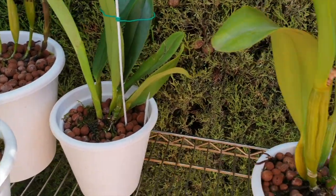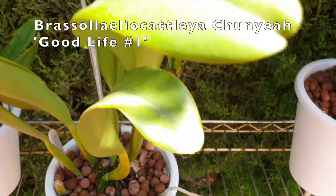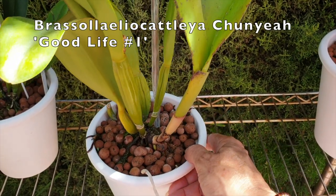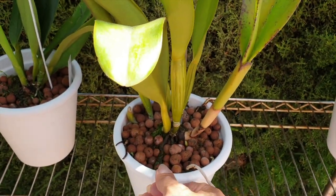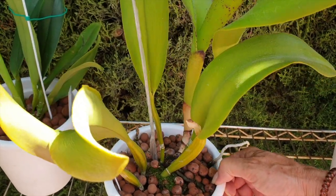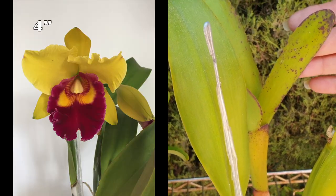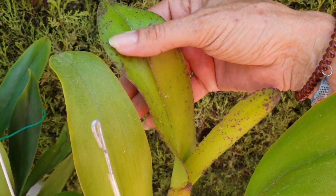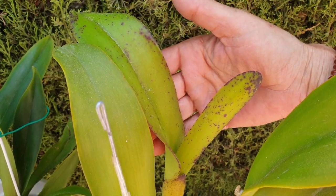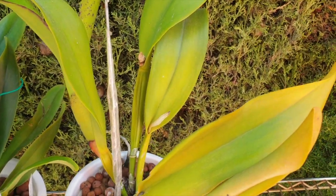And then here is the Chunyeah Good Life, number one. So I have a fantastic sheath coming up here. Big, big yellow blooms with a massive, massive 10 centimeter span lip. It's amazing. So they are looking really, really good. I love the freckles on the leaves. Love it. This is coming along nicely. Just wanted to show that.